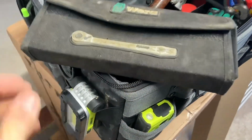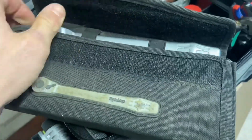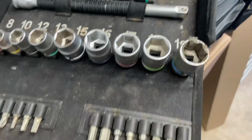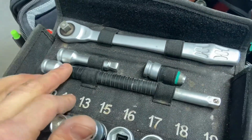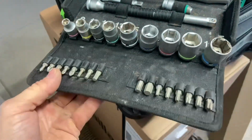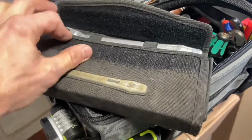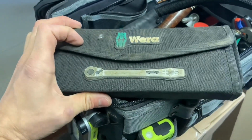If you want to know what set that was, it's the Wera Zyklop, one of the first sets I got. I've got the smaller quarter inch drive, but this is the 3/8 drive, so it's got the bigger head. But you get 8mm through to 19mm. You also get these bits because there's a bit adapter there if you want to put a bit in it. It's good because you get the extension bar, the long one and the shorter one. Probably one of the sets I've owned the longest, is what I'm trying to say. And they fold up nicely. The smaller one, the quarter inch drive, I use even more. That's in my servicing bag though.